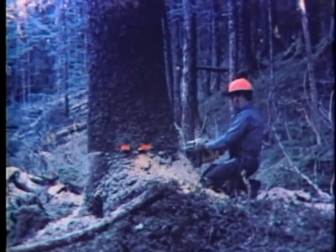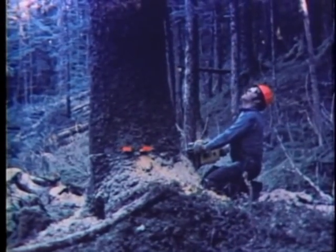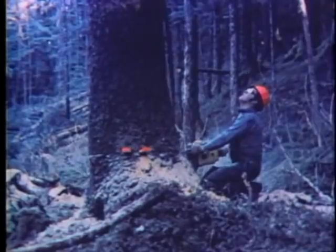If the tree is rotten, the top can break off and fall right down on top of you. Or the falling tree can twist off the stump or roll down on top of you after it has landed. This is no place for amateurs. It is dangerous work, even for professional loggers.